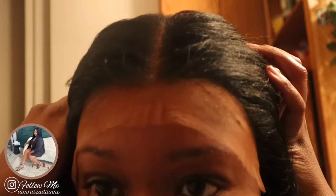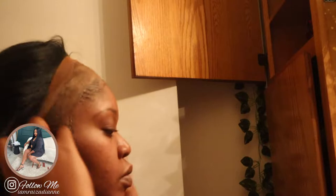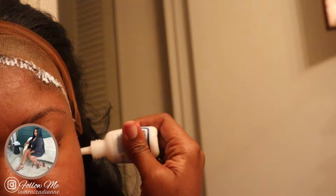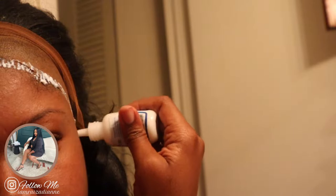So I'm rubbing some alcohol on my forehead to get the rest of that glue off. But as I said before, y'all, I cut my lace a little bit too far back. So if my edge is gone, don't judge me. But yes, now I am putting some glue over my edges. So I'm putting in like 3 or 4, I think I did 3 or 4 layers.